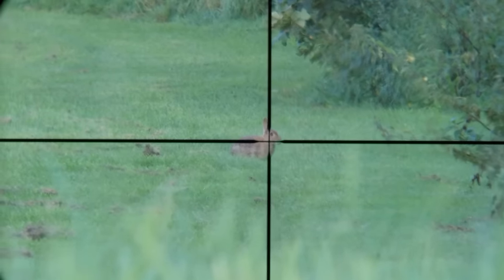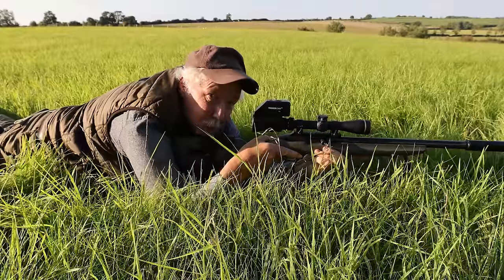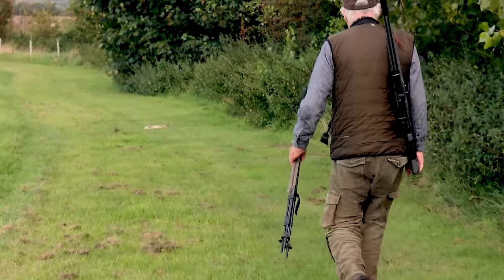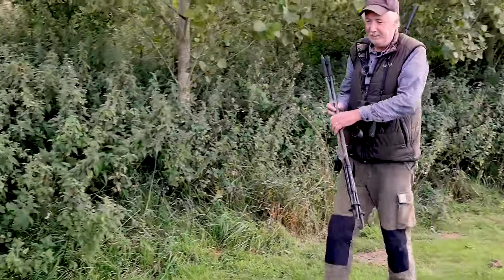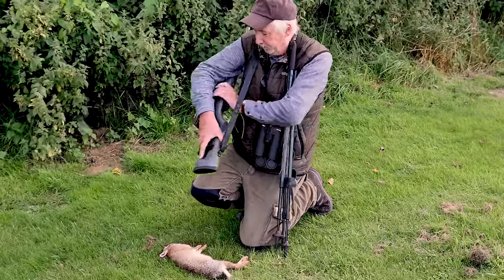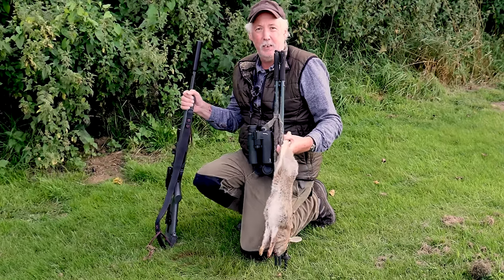No, there, he's moved. Quick, before he goes. Nice. Yeah, he's down, that's great. It's about 42 yards, that's really good. I'm pleased with that. There you go, that's the first rabbit. That's 42 yards with the comp, the Norma. I'm pleased with that. All right, let's head off to the clay pigeon ground and see if we can get some more.